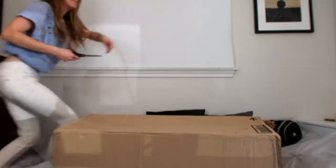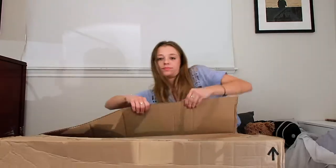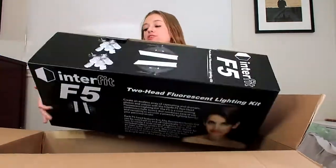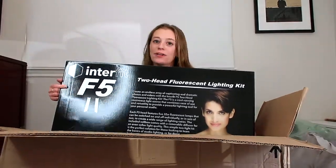That was the second most expensive item, which means I spent more on this, which I bought on sale. I believe it was about $130, but I will show you in a second. Hint, the tape says B&H Photo, which you know is a studio equipment item. I bought the Interfit F5 2-head fluorescent lighting kit, because as you can see in this reflection, I have a ring light, and it has been helpful in balancing the lighting.